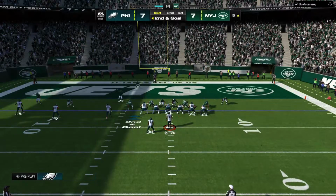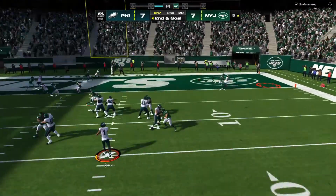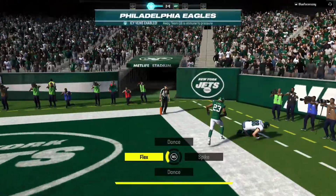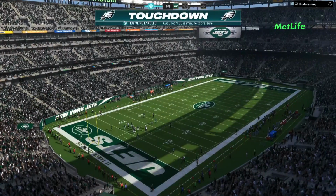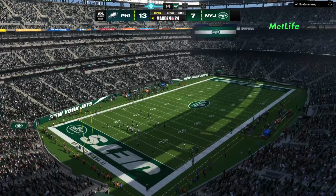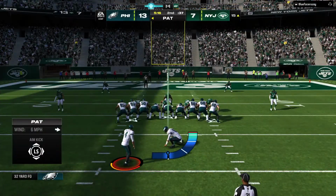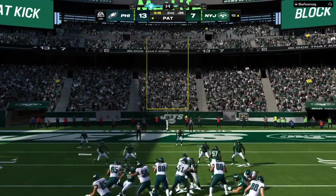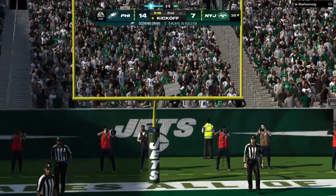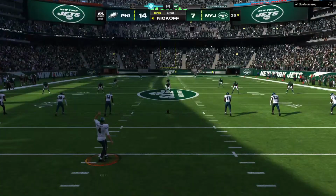Here's 2nd and goal. Hurts. And Goddard's got it. Touchdown, Eagles. A great play there. His first touchdown on the year. And the Eagles have taken the lead. Elliott good on the extra point, and that makes the score 14-7.